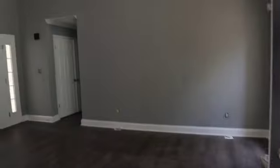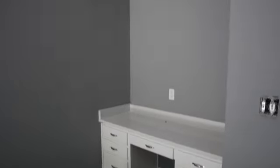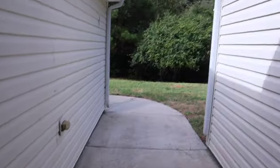So come around, once again, back in the living room. That's the front door there. Got this little office nook section right there. This is like a little mud closet as you come through the front door, which is right here. Front door with the glass storm door.